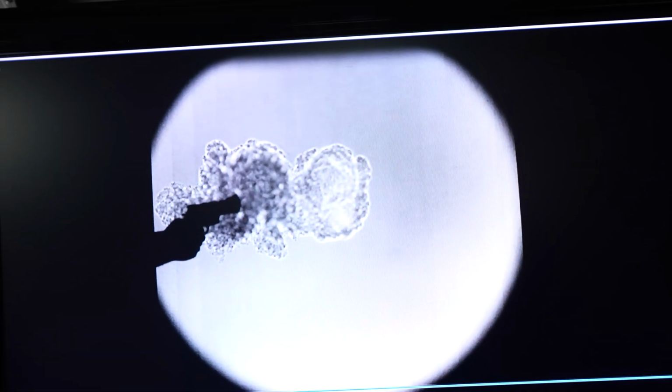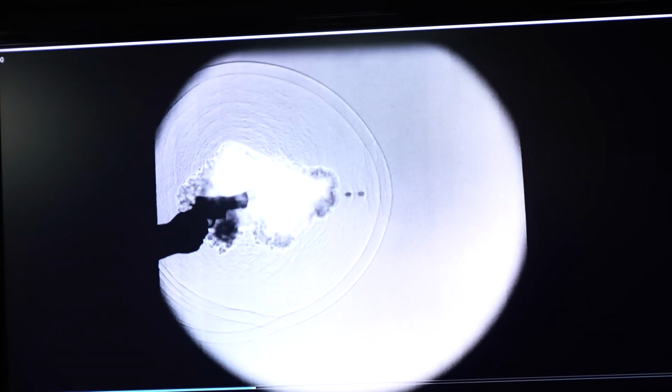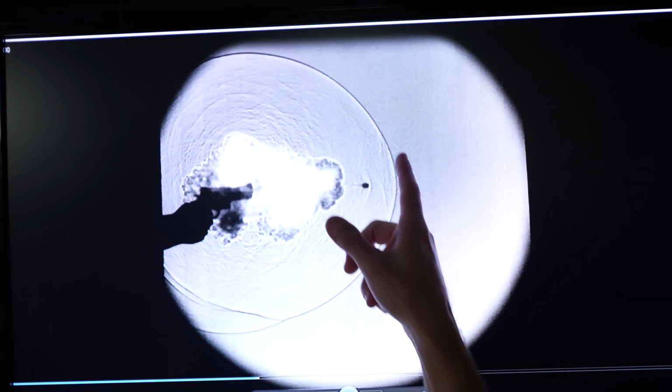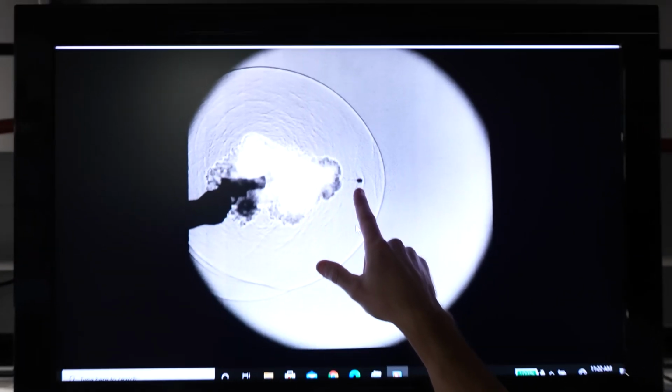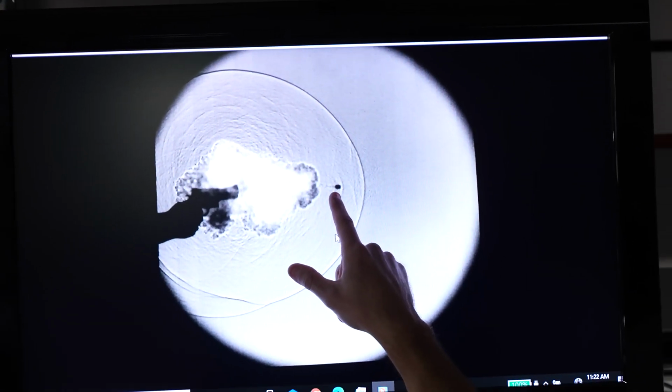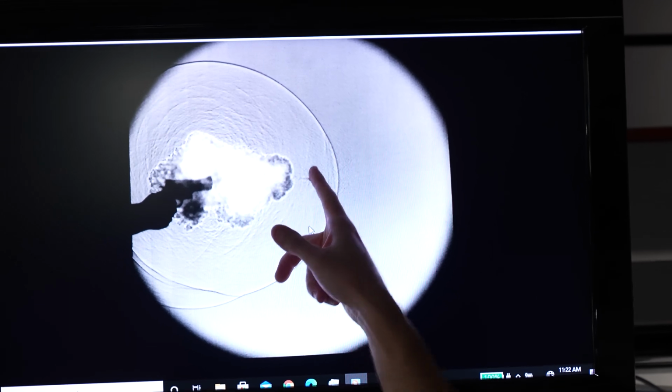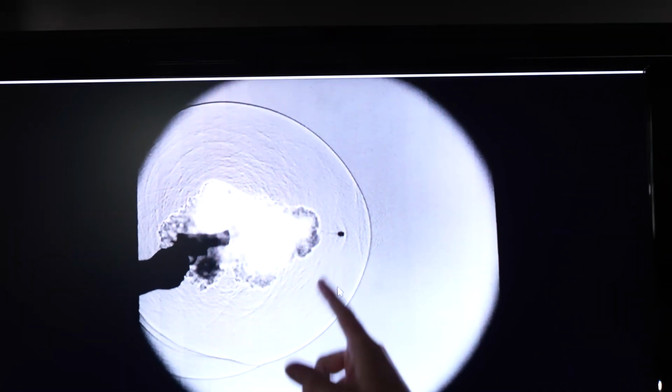Just by looking at the footage of guns fired in a shadowgraph, we can actually figure out the speed of the bullet and how loud the bang was. And there's our bullet whizzing off. It is supersonic because it has a very small bow shock. You see it there? Yep. Very, very small. So it's roughly Mach 1.05 maybe, just above sonic.